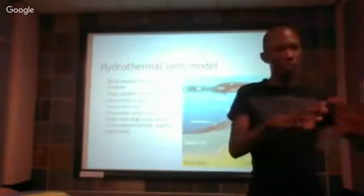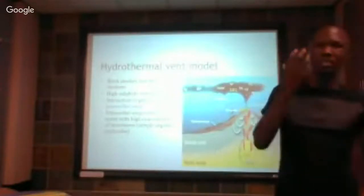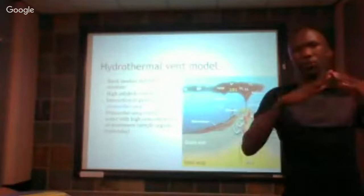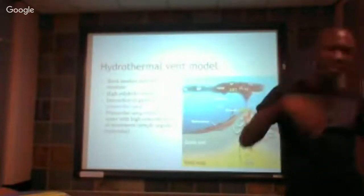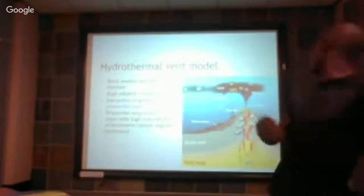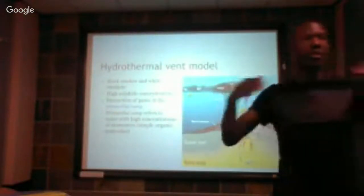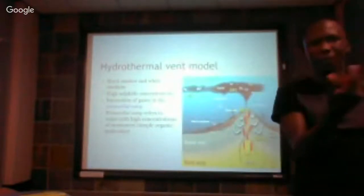The black smoker is the one we're going to be focusing on. It's water coming from below the ground, which has been heated by magma. It's usually in areas of divergence, if I'm not mistaken, in ridges. So you have this water that reacts with the rock of the oceanic crust to gather chemicals and then spouts them out into the ocean. Those chemicals are rich in sulfide, if I'm not mistaken.